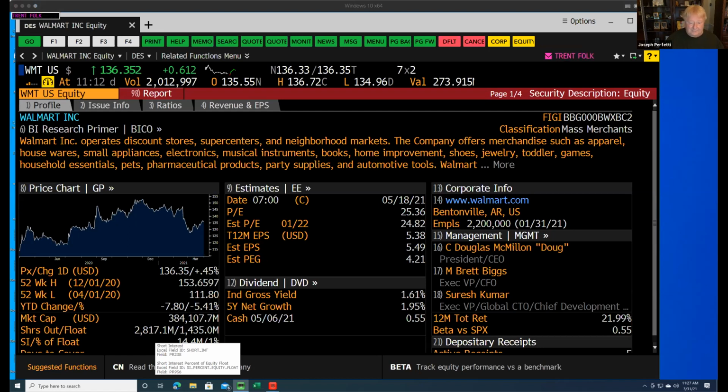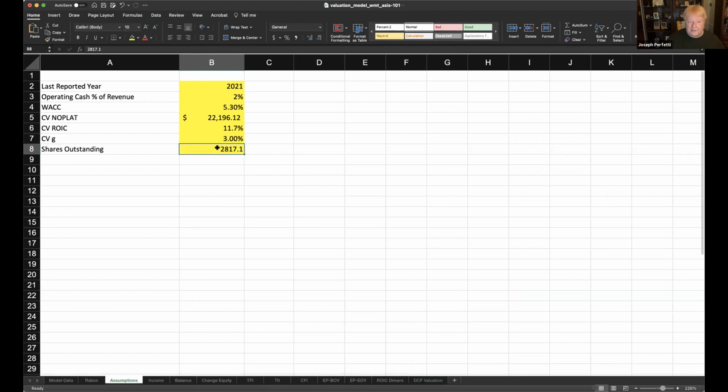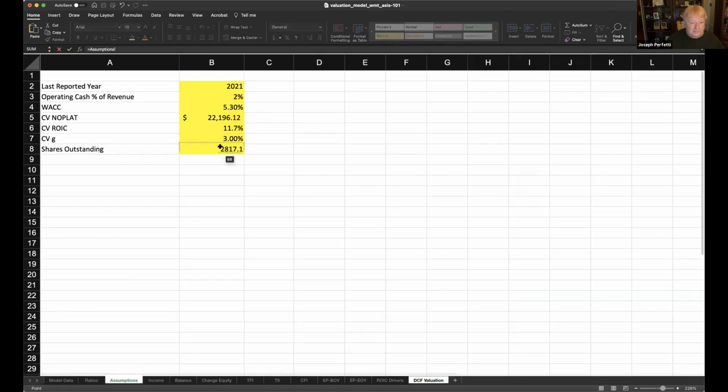Okay. Now, over here on the DCF, I'm going to say D28, and I'm just going to refer to that cell of the assumptions. Professor, I think we're still on your Bloomberg screen. Sorry. Thank you for pointing that out. So what I did was I typed in on assumptions that share count, the 2817.1. And then over here on the DCF valuation, I took cell D28 and referred to, once again, equals assumptions, the share count, B8.